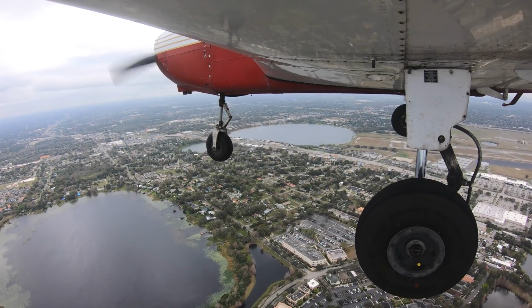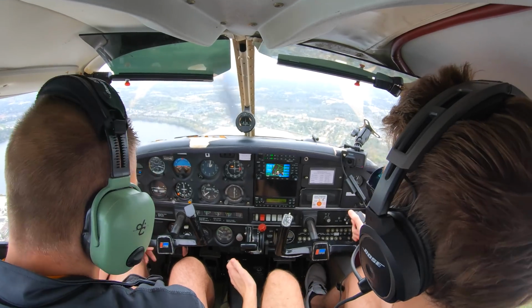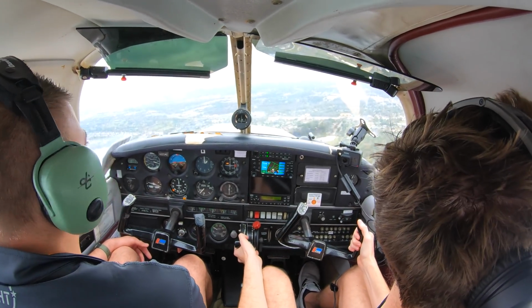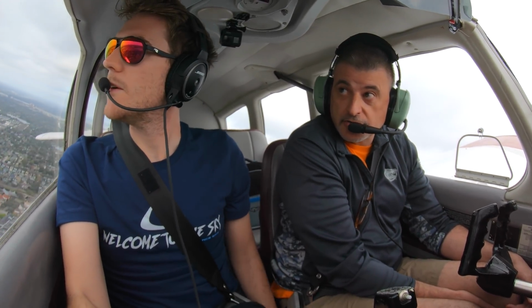Alright, short approach, so I'm just idling it, but still I'll give you an indication. One notch of flaps, I give myself a couple of rolls of trim down to help me keep that nose down. I'm just going to keep it idle, but we'll do the same procedure. On base, I'm looking for 75 knots. I can actually see the runway.